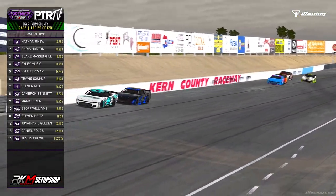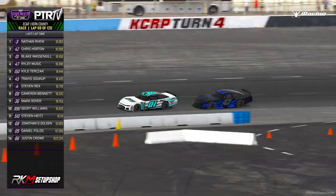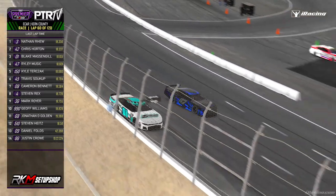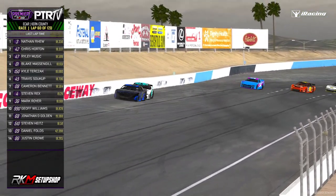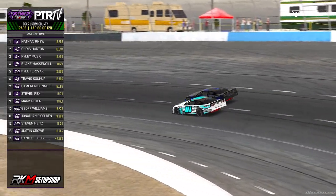But here comes Riley. He just got passed by the 0-1, but he's not going down without a fight. He's going high, low. He entered the corner high, cut down through the center, got the run down low on exit, and he'll drag race him into turn number one. That is how you make a move, and I think Massengill is trying to use that exact move on Riley here. He will do just that, but he's a little bit further back on entry, so I don't think he'll have the run.